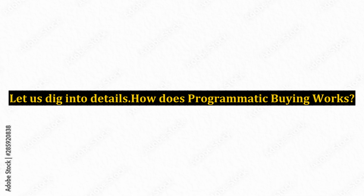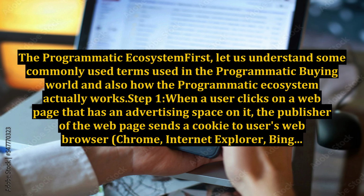How does programmatic buying work? The programmatic ecosystem. First, let us understand some commonly used terms in the programmatic buying world and also how the programmatic ecosystem actually works.